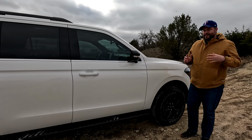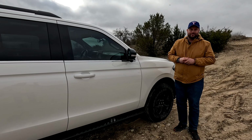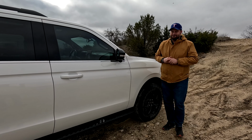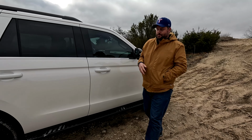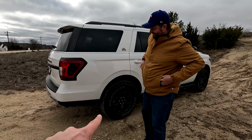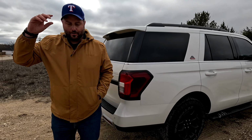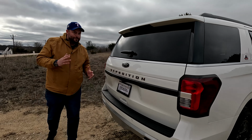So ride height on this thing is 0.7 inches higher than a standard Expedition at 10.8 inches of ground clearance. 10.8, wow. That's a lot. That's worth mentioning. And then, of course, departure angle, which we don't particularly test on the show, it comes in at, golly, 23.7. Oh, that's pretty good. Now, a few things I do want to point out, and Craig mentioned this earlier when we were driving. This is an independent rear suspension vehicle.